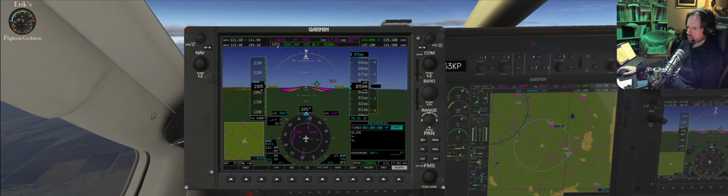Let's see what happens now. There it is, GPS. So it turns. Let's see how much it thinks it needs to combat the wind here. Now it's turning back again a little bit. So 295, okay. Anyway, it works. So it did the thing.